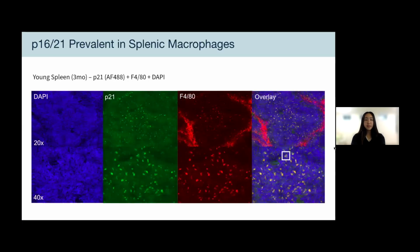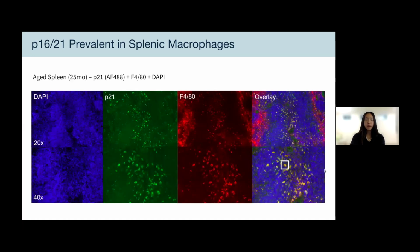So as an example, these are some of the images I took for a young spleen sample stained for cell nuclei with DAPI in blue, the P21 senescence marker in green, and then the macrophages with F4/80 in red. And in the overlaid image, we can see the yellow cells that show the colocalization of P21 and F4/80, indicating that there is presence of P21 in the splenic macrophages. And with an aged spleen sample, we can see that there's a lot more colocalization of P21 and macrophage cells, again seen in the overlaid image here.